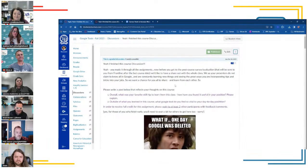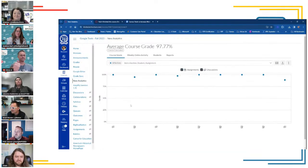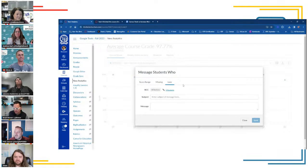And my other thing, hey Phil, what's the name of the app? Message Students Who in the grade book is also in New Analytics. So you can actually message students right from participation, from weekly online activity. And it's this cute little envelope, which you think is just going to pop open Gmail or something. It doesn't. You click on it, and I can message students who fall within a certain score range or are missing certain things or are late.